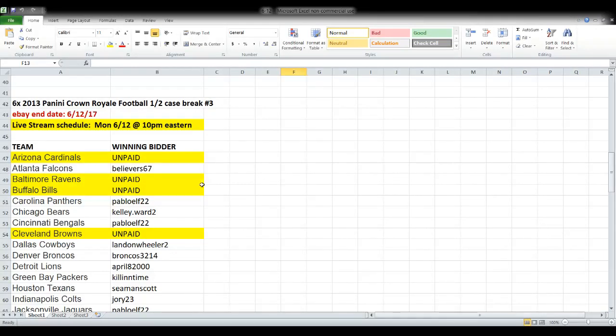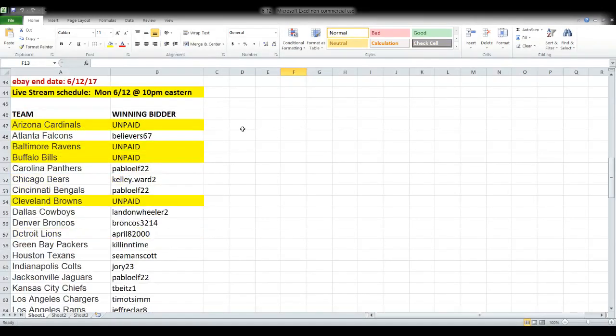So, all right, next up, you guys get ready. Tell me if you want the right half or the left half of the case on Crown Royal, because it's also the first part of the case. So this is 6 boxes of 2013 Panini Crown Royal football, half case break. Third time we have done it. And again, same format as before, with our teams on one side, our bidders on the other.